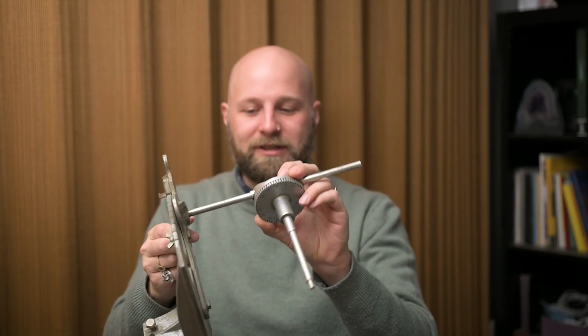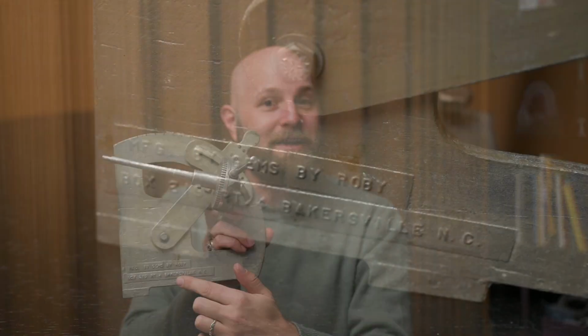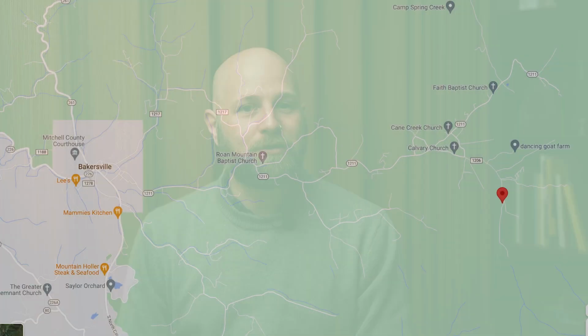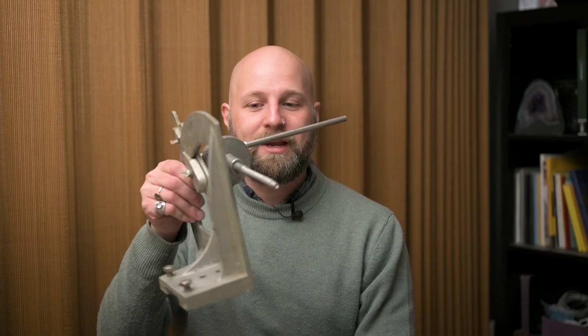Now, if we look closely at the machine, we can see that it says, manufactured by Gems by Roby, Box 219, Route 4, Bakersville, North Carolina. Now, Bakersville, North Carolina is the town closest to Hawk, North Carolina, and it's where the post office is. So this is where Roby's local post office is and where he was shipping out these machines that he had started to manufacture. So let's take a closer look.